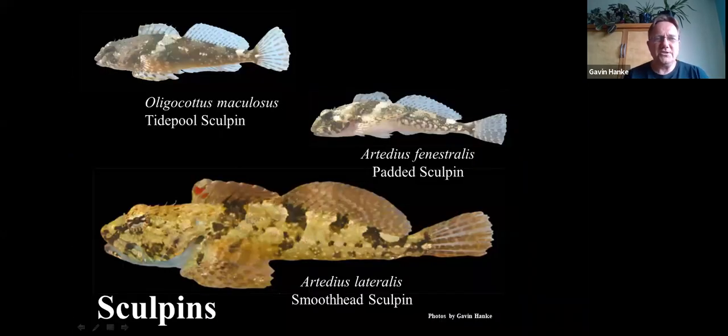So I'll just show you some faces for a little bit of some of the more common things you'll see. I did forget in this talk to include the buffalo sculpin, because that's another sculpin that's common around our coastline here. They're called buffalo sculpins for the obvious reason. They've got very large spines on the edge of their gills. And when you grab them, they sort of put those spines out. So when you're catching sculpins, always be aware that on their gills, there's variable types of spines that in some cases can actually draw blood. So you do have to be careful.